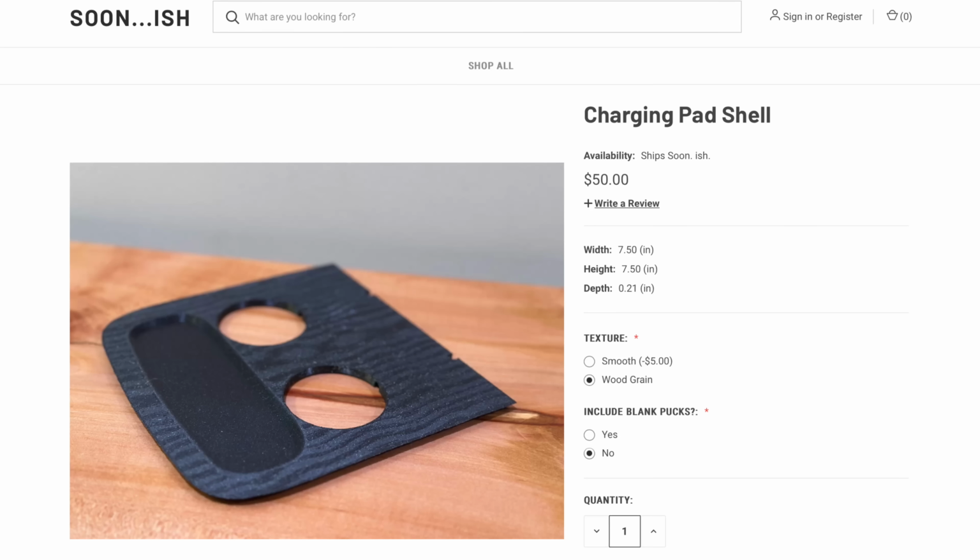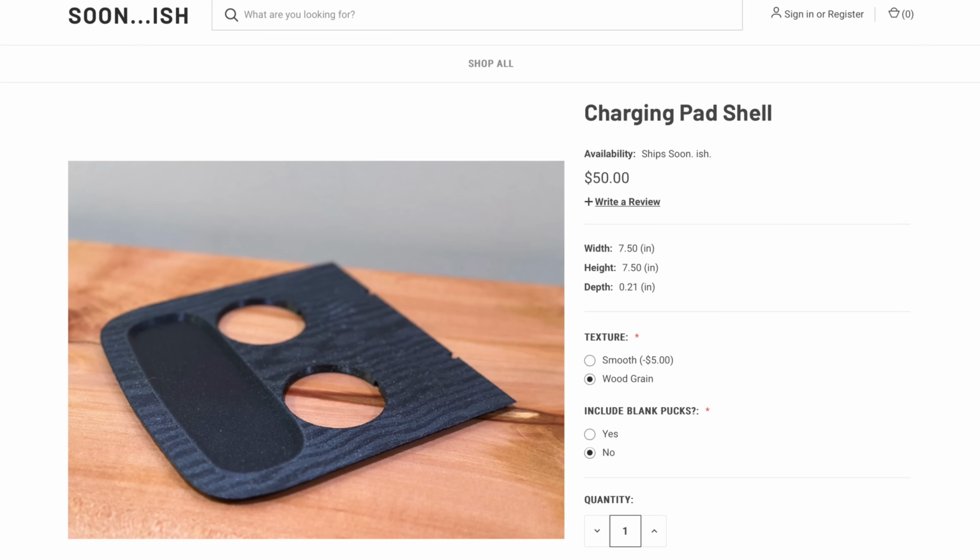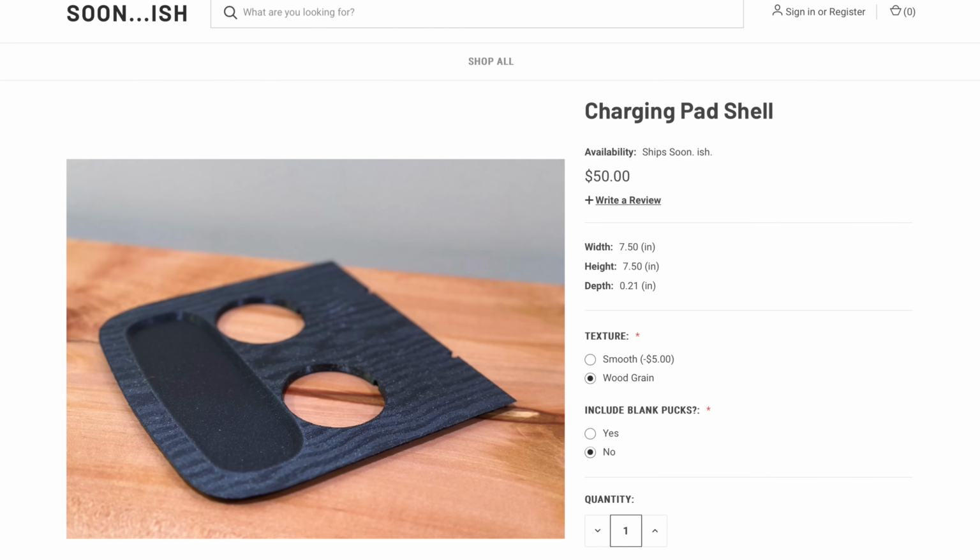As a result, I'm looking into alternatives, and I've seen this replacement insert that uses two MagSafe pucks. Haven't tried it yet, but I'll probably give this a try, as it would actually hold phones in place and ensure that they stay put and charging.